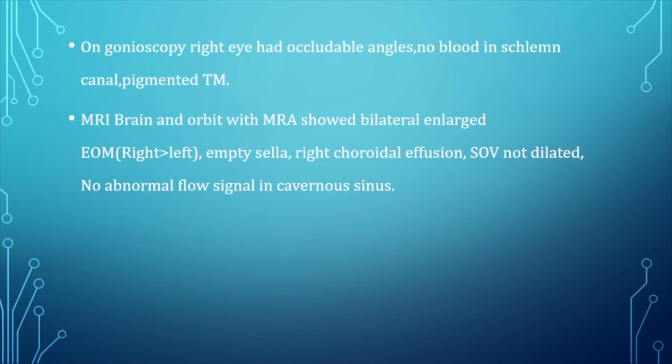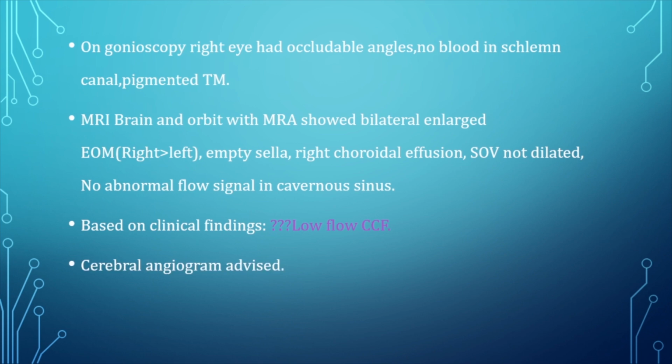Now, MRI brain and orbit reported bilateral enlarged extraocular muscles, empty sella, right choroidal effusion, but no superior ophthalmic vein dilatation, and also no abnormal flow in the cavernous sinus. But based on the clinical findings, that is the presence of corkscrew vessels, choroidal detachments, occludable angles, enlarged extraocular muscles and choroidal effusion, all these prompted us to again think of a low flow CCF. So cerebral angiogram was again advised.